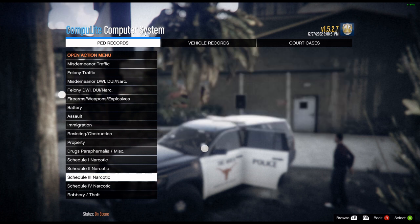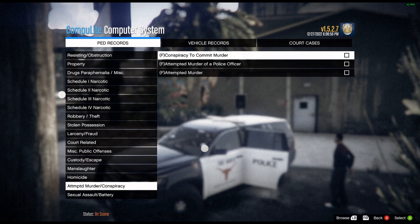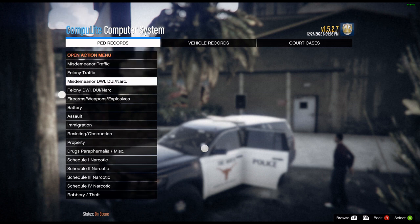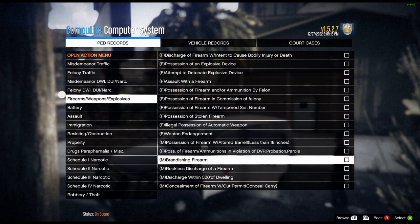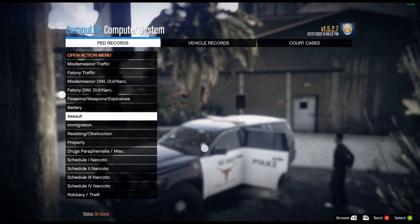Then we'll do attempted murder of the LEO. Okay. Then he had a weapon. Let me see. Find a weapon. Possession of an automatic weapon. I want a gun. Okay.